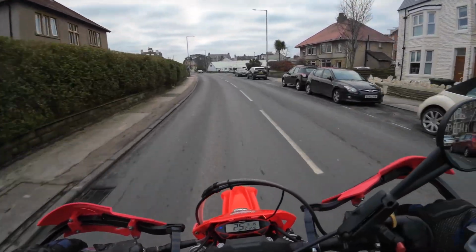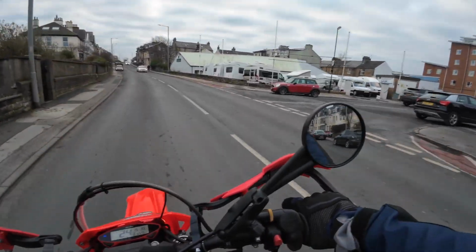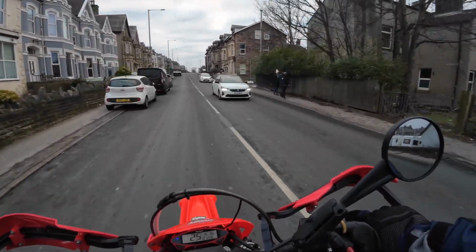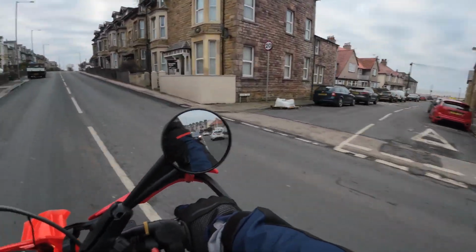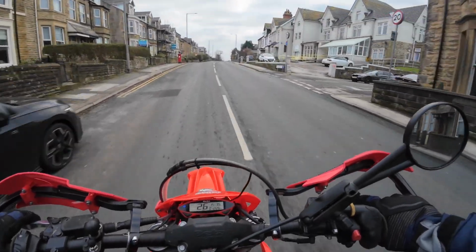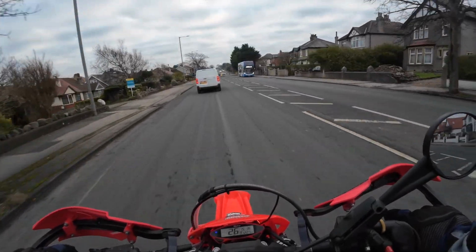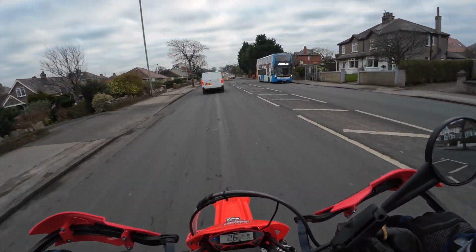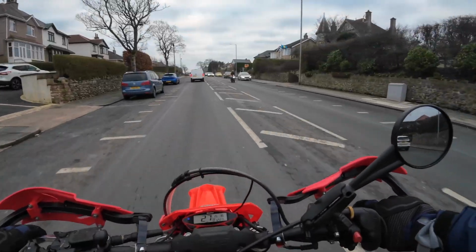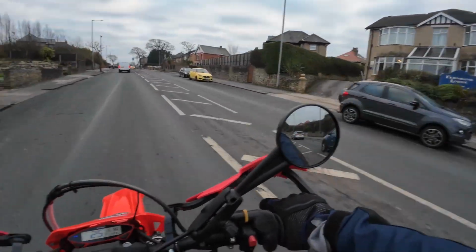Not a particularly attractive ride from Morecambe to Heysham along here, but pity you couldn't ride along the promenade, that would be nice. Heck, somebody else on a motorbike.